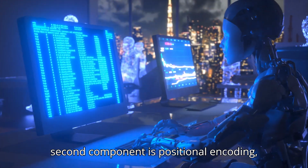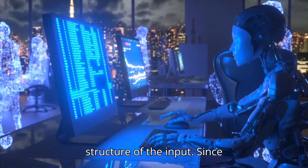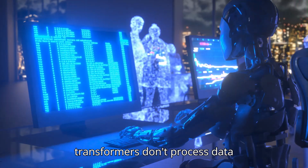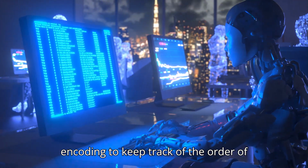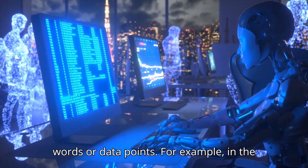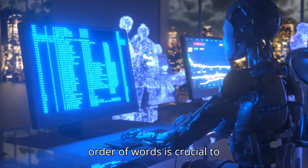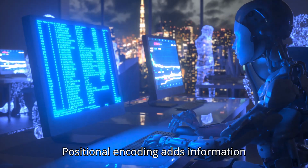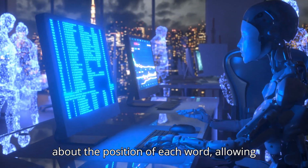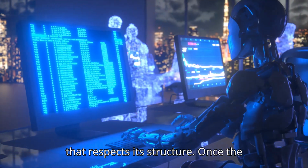The second component is positional encoding, which ensures the model understands the structure of the input. Since transformers don't process data sequentially, they use positional encoding to keep track of the order of words or data points. For example, in the sentence "the cat chased the dog," the order of words is crucial to understanding who is doing the chasing. Positional encoding adds information about the position of each word, allowing the model to process the data in a way that respects its structure.